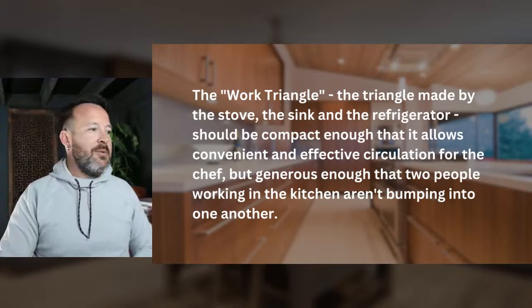So the best thing to do is make sure that it's not too big, it's not too small, it's just right. Three bear style kitchen design. That's what we're trying to do today. Get Goldilocks in and it's a home run. Okay, the next thing we'll chat about is this, functional and social.